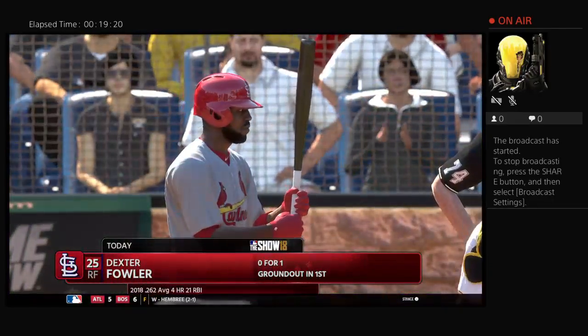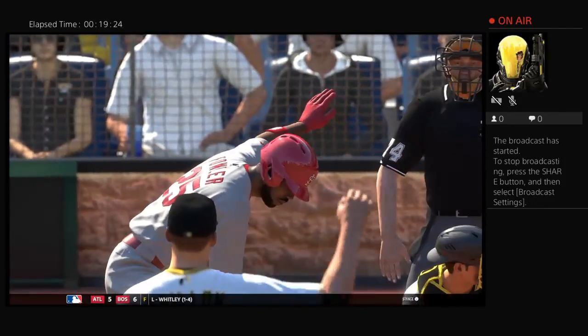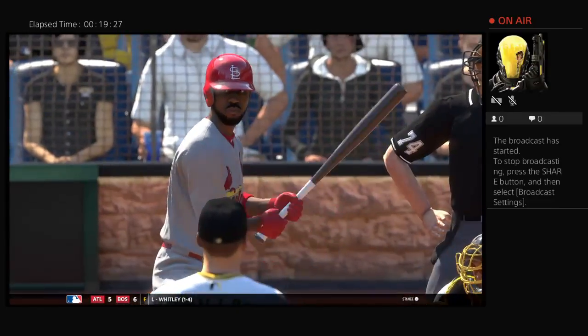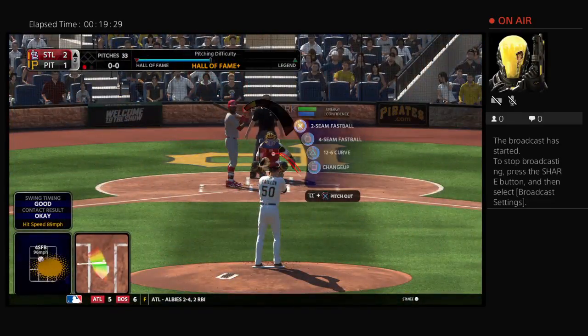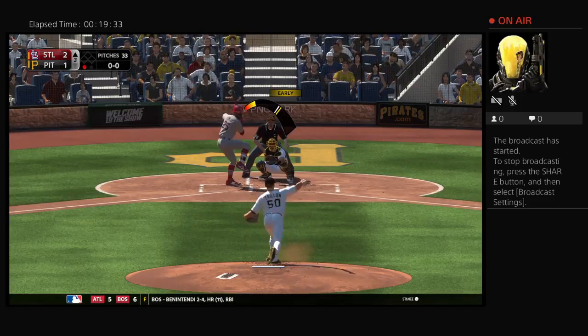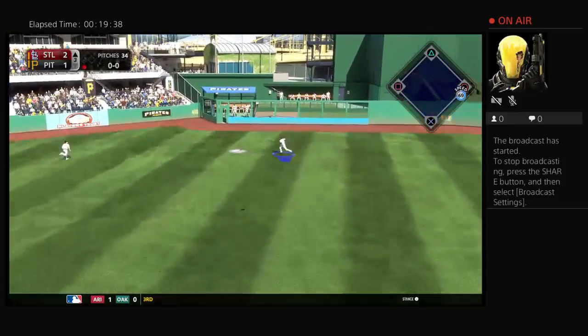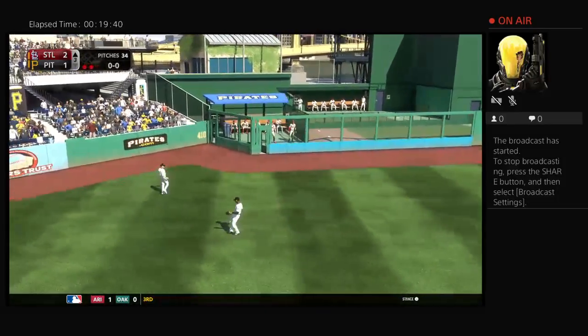Now batting, riding in once again, Dexter Fowler. He's 0 for 1 after grounding out in his only trip to the plate so far. Now here it comes. Swung on and lifted in the air to left center. And he will make the play.